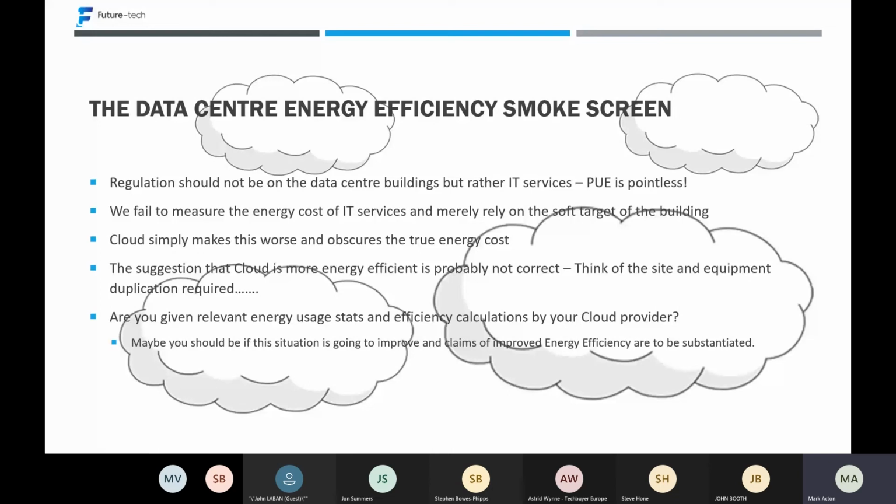How many instances of their data center architecture are actually out there? How many mirrors of the equipment are out there? How many of those mirrors are switched on and inactive, doing very little other than waiting to be used in the event of a data center somewhere else falling down? So the suggestion that cloud services are more energy efficient is probably not true, but ultimately nobody knows because we don't see the energy bills for cloud services.